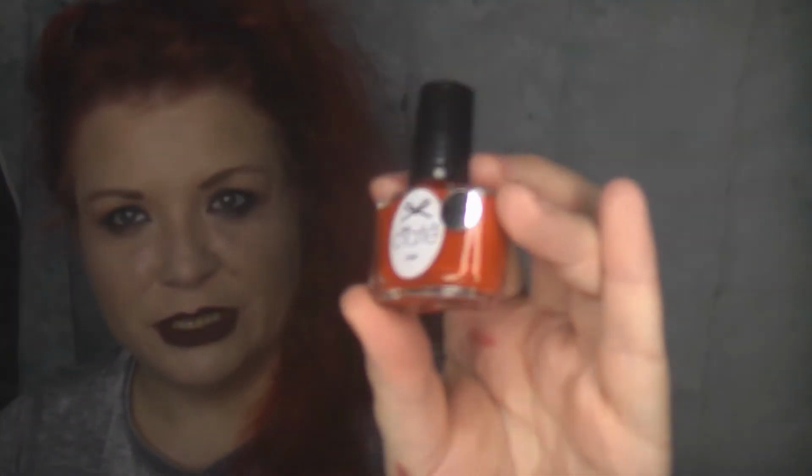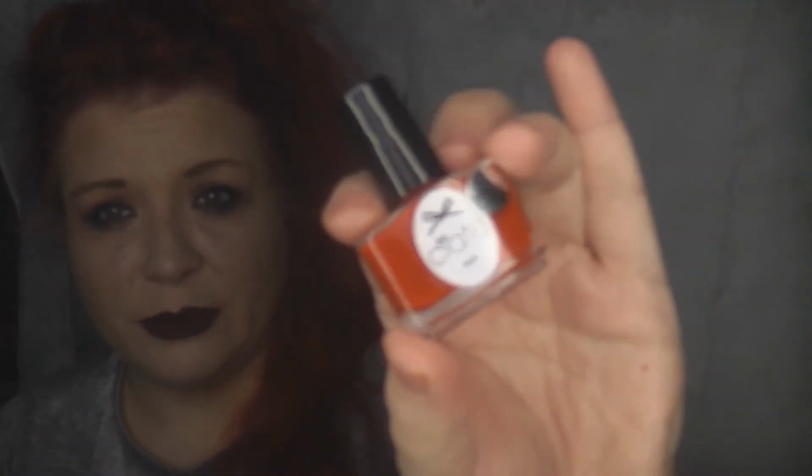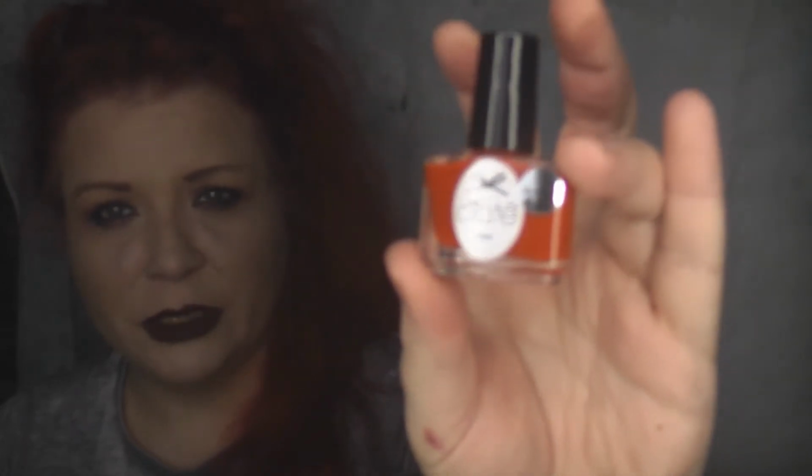Okay, so one of the things, well, the featured product I always take has been on the front of the card. And the featured product is the Ciate nail polish. And it is a mini one this time. We have had full ones of this brand in this box before. But we've got a mini one this time, which is super cute.